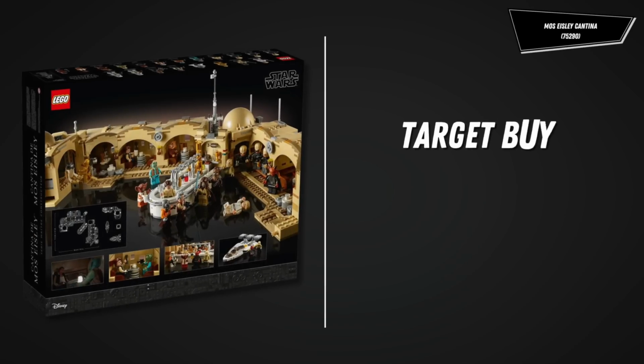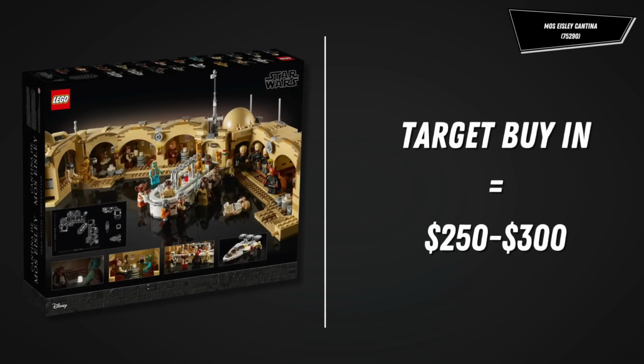My target buy-in price on this would be $250 to $300. I did buy multiples of these when they ran the 4 times insider points on this set. They also had all the gift with purchases. So I got a buy-in price that was pretty low on these, which is really where you want to be. $250 to $300, I think, is perfect for this. If you can get it lower, absolutely. But granted, again, with your minifigure value being at $200 to $250 just in minifigures, if you can get it for $250, you've got that in minifigures in the set. So you just can't go wrong with this one in my mind.